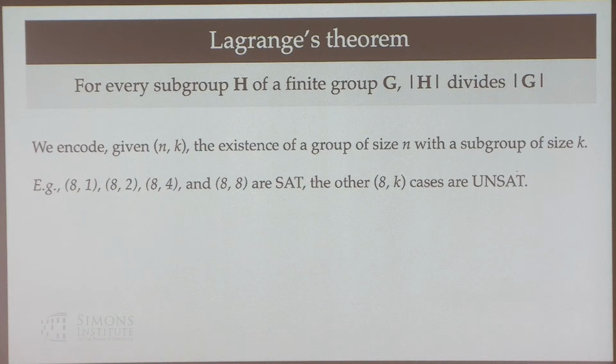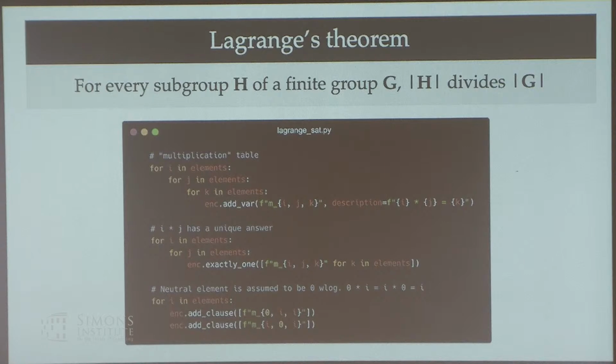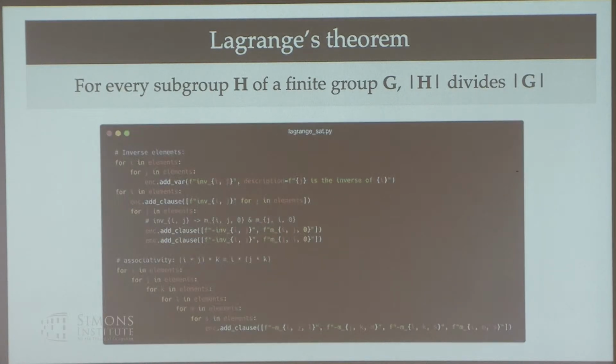And you already have, if you look at that table, a pretty big hint that what's happening here is exactly the divisibility rule. Now, how do you encode that? Well, it's pretty direct from what the definitions are. So you encode a multiplication table, in this case, a variable m_ijk, saying that i times j equals k. Then I want to say that this is actually like a table and not some other structure. So I need to say that i times j has a unique answer. There's only one of those variables that is true. I assume without loss of generality that the neutral element is the one indexed by 0. So then I force that 0 times i is i times 0 is i as well.